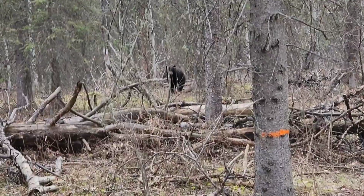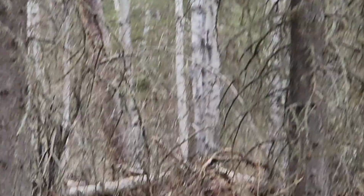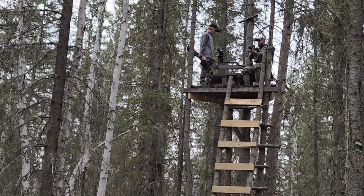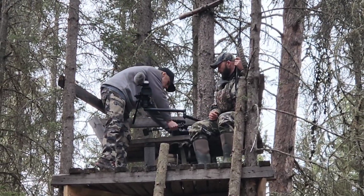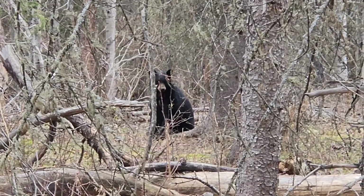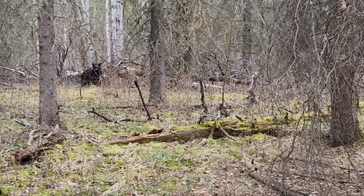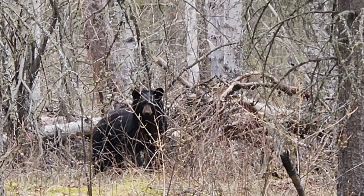Guys, we got the hunters up in the stand ready and the bears are waiting. We got one there. We got one coming in over there. Right. And they're setting up their TV cameras and stuff like that, so by the time they're ready to shoot bears, there'll be a whole stack of them already. This guy's waiting. Nice little 3-year-old.